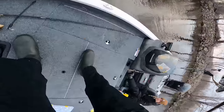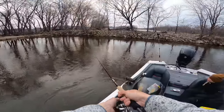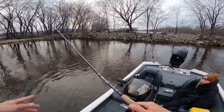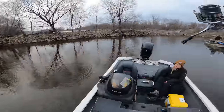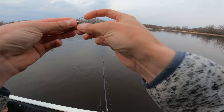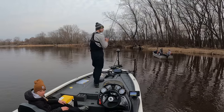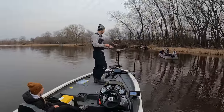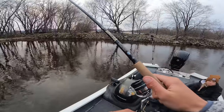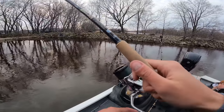Whoa! I just gave him a concussion. Sorry, buddy. Minner? It's got to be 4 feet deep, not even. From where I'm pulling it right now, I'm watching it hit bottom. It's got to be 3 to 4 feet deep up there.